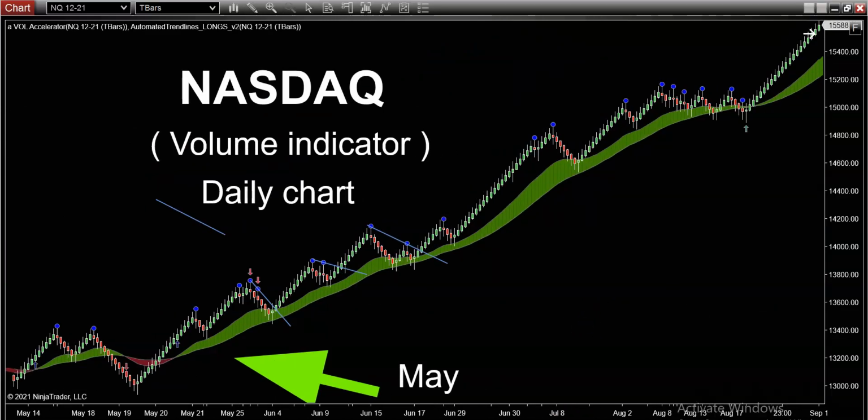Remember, guys, you still have to use proper risk to reward management, be smart with your entries, always have a stop loss in place. Remember, stop losses are there for your own protection.